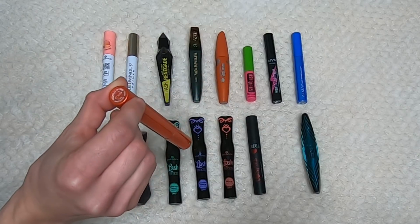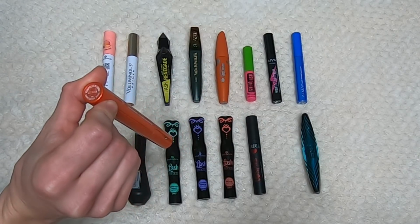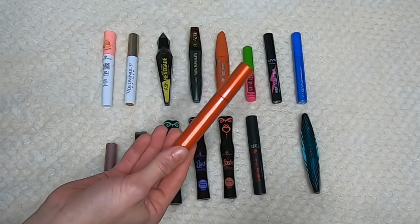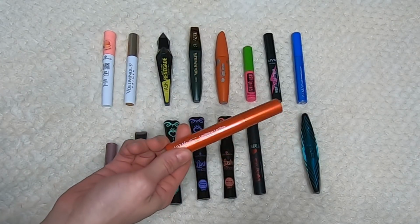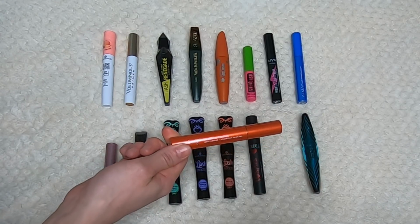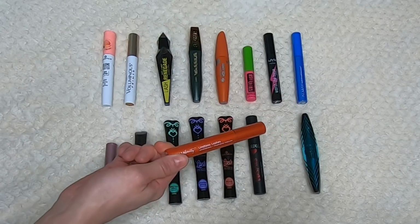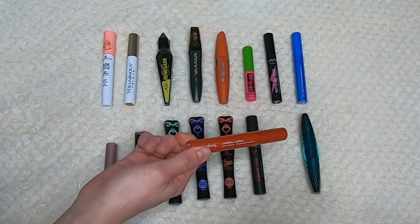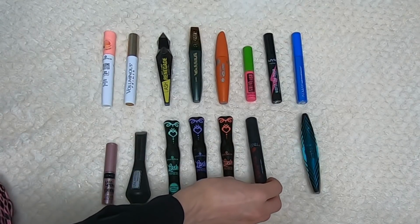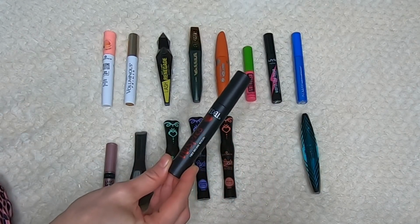It's possible that this is because I got it as a sample. Okay, yeah, it does say sample, so this one was a gift with purchase. It's possible the full size is better, but after trying this, I don't want to risk it. So let me know if you have bought Ulta's mascaras and if they're better, because we all know at this point, Ulta gives out the worst samples. I don't know why. I'm also gonna have to say I can't recommend Ardell's Wispies mascara.